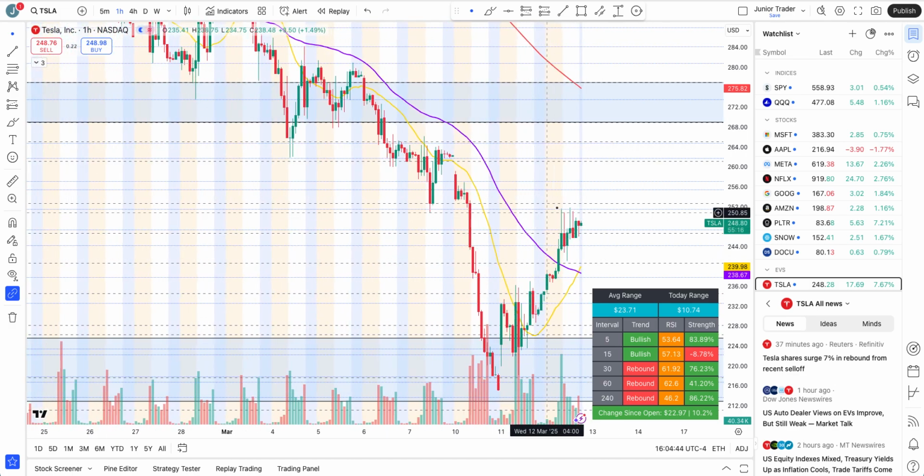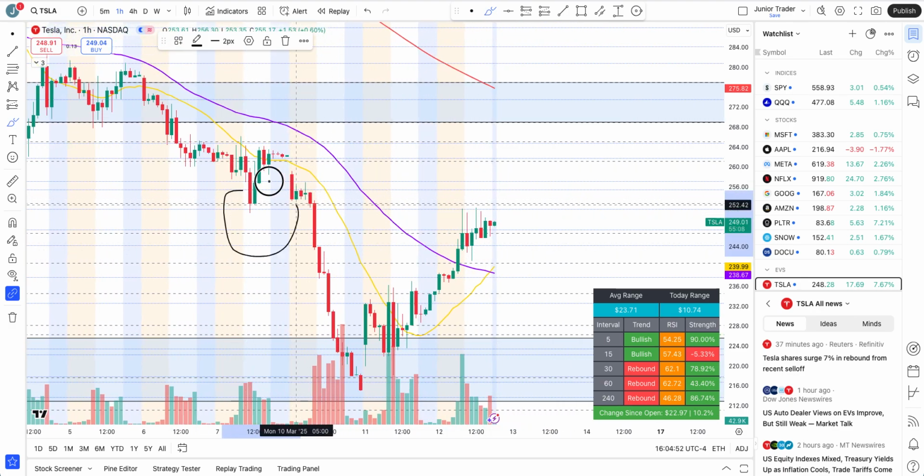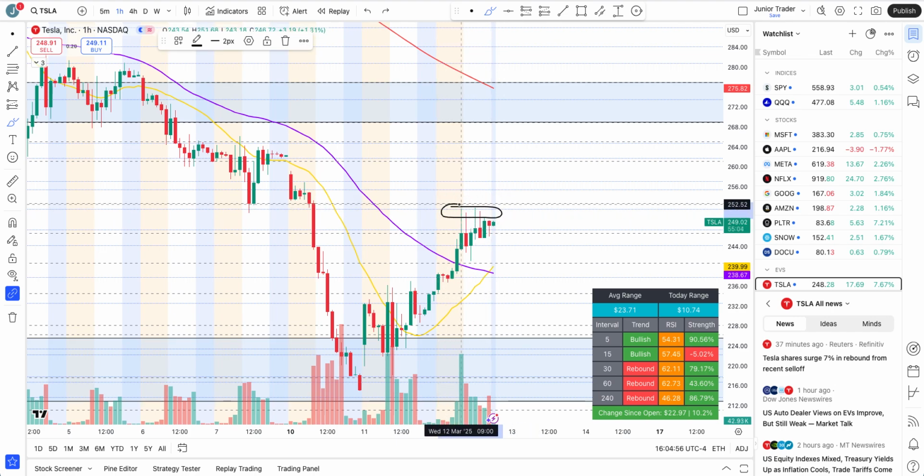Now we are also approaching another near-term resistance zone around 252, and there is also a pivot around there. You can see today we are resisting a little bit here. Tomorrow, another breakout move, just like today, could come as we break out above 252 and 72 cents.